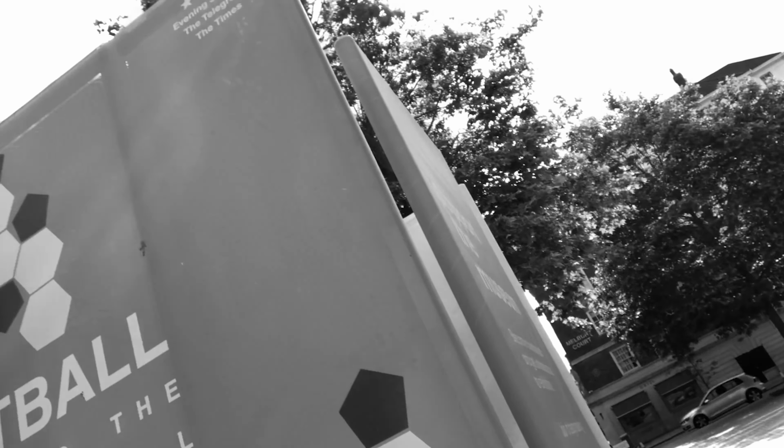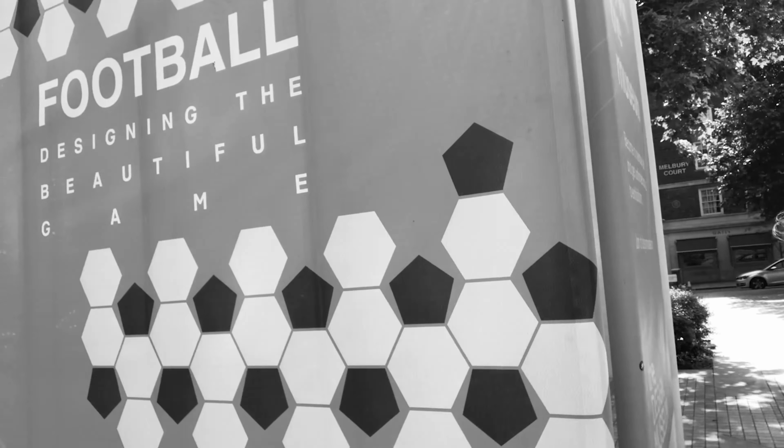It's been a while since I've been to the Design Museum, so I thought I would pop along and see what's going down. There's a couple of good exhibitions, and the first exhibition that I'm going to take a look at today is this one. It is Football: Designing the Beautiful Game. The museum has an exhibition which looks at all of the branding that surrounds football, and I thought I'd come down and take a look at it because I've heard that it's very good.